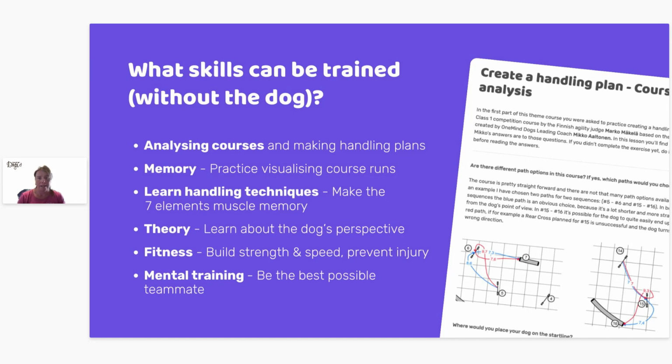Another one would be course analysis and learning to make handling plans. So if you're new to agility, this is really important. If you have just moved up to a more advanced level and you're starting to feel courses are a bit complex, this is also really important. So basically it involves getting a handling map, which you can get many of them on social media or just on the internet. If you Google your code of agility and your level, you will be able to find some course maps. And on that course map, you can look at the dog's lines. So you can see in this image on the side here, we actually have a whole online learning theme about this process.